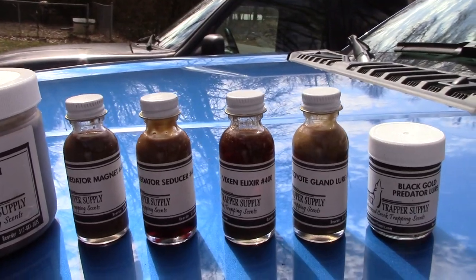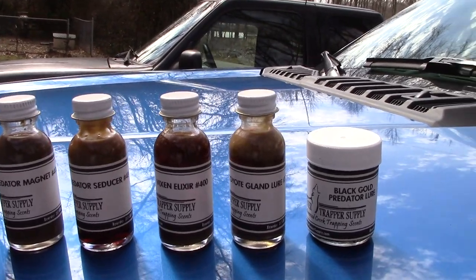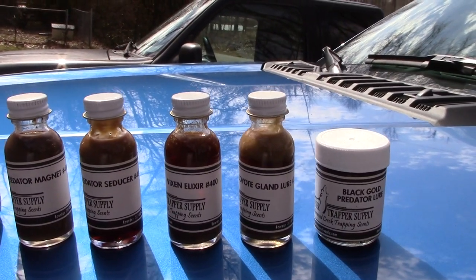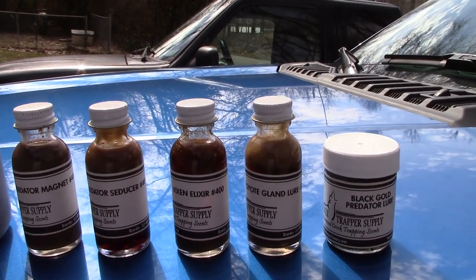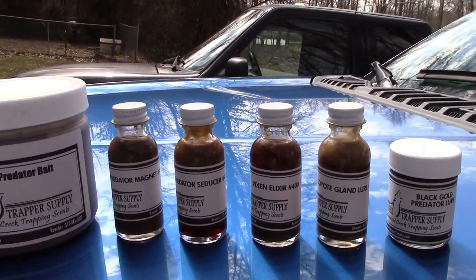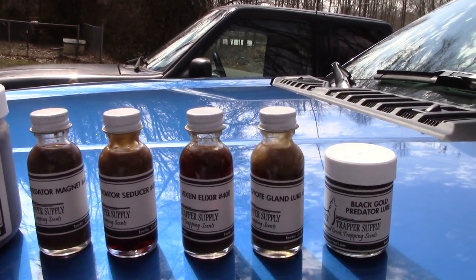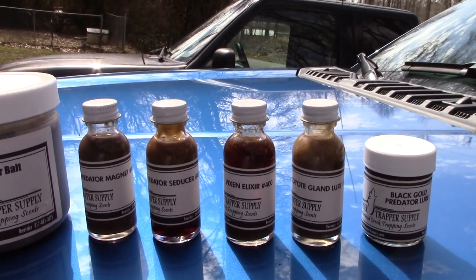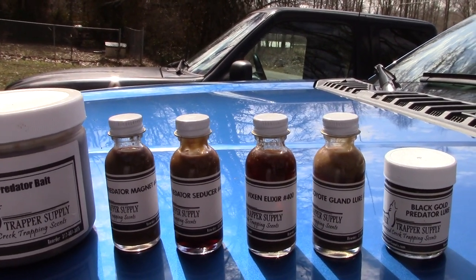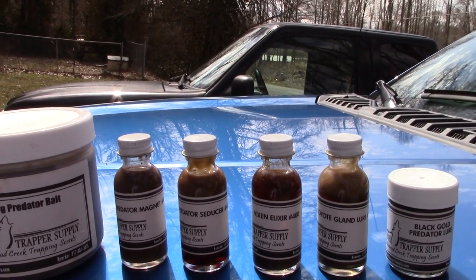Another lure they have that I use is Coyote Carnage. Of course, it's in my lure pouch right now. It's another one I use, and I've had success with it. But I just wanted to go over a few of these things in case some of you had some curiosity about what Hoosier Trapper offers. This is just a sample. Like I said, they have a variety of products for no matter what your need is. You can check them out at HoosierTrapperSupply.com. They just revamped their webpage.